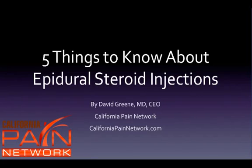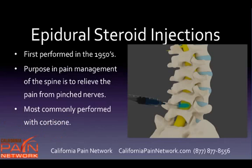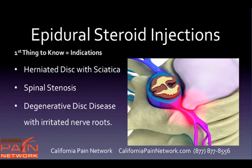The topic today is 5 things to know about epidural steroid injections. They were first performed in the 1950s, so it's been over 60 years of their use in pain management. Their purpose is to relieve the pain from pinched nerves in the spine. This could be from spinal stenosis or herniated disc. They're most commonly performed with cortisone. There have been dozens of studies looking at use of cortisone and the different types. That's their most common medication.